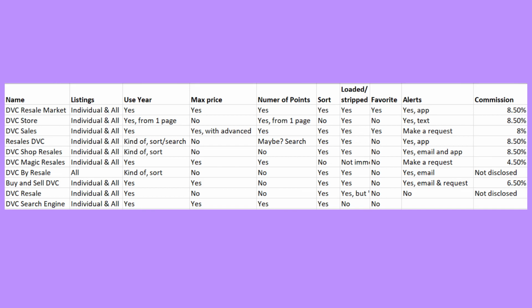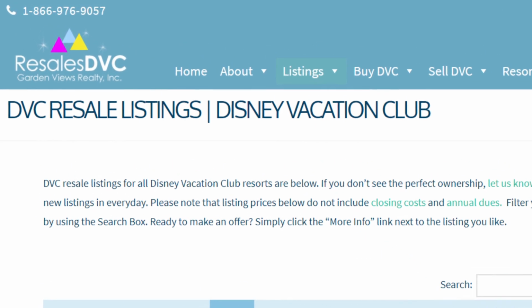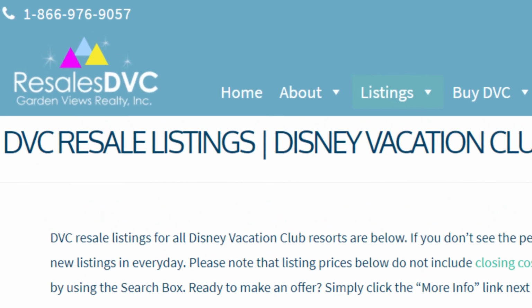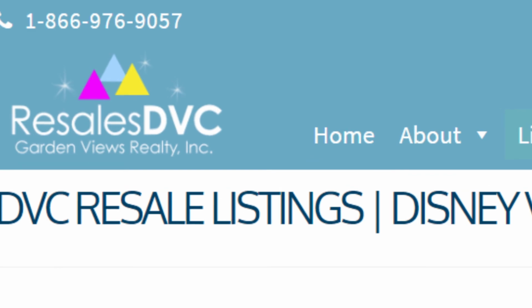For the most part, you can open up the various websites and then on each go to only the home resort you're interested in. Typically then I will sort by the number of points and I'll scroll down to see if there's a contract in my point range with the use year that I want. Most of the time the answer is no.